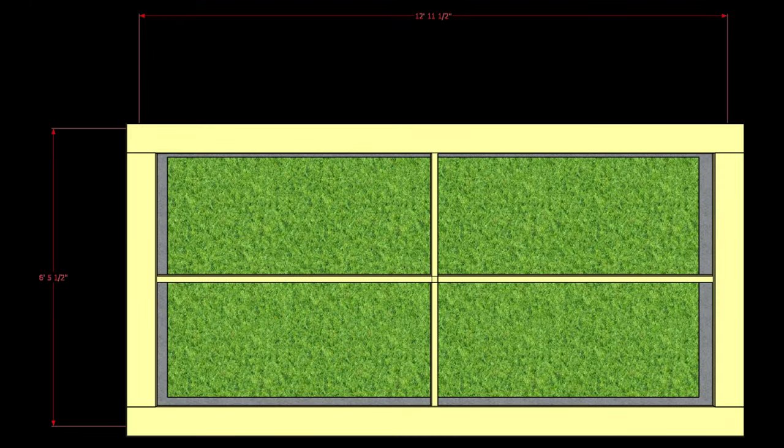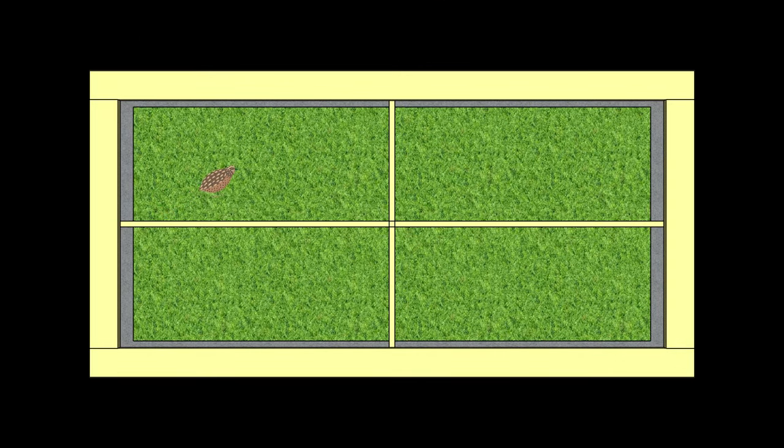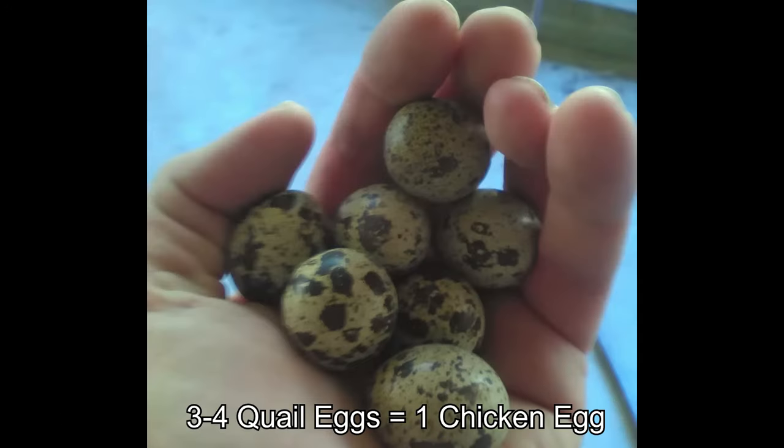I have a roughly 13-foot by 6.5-foot enclosure, subdivided into four sections. Each section is roughly 20 square feet in area. I've read that Coturnix only need 1 square foot per bird, but I like to be closer to 2, so I'll plan to raise around 12 birds. This will provide the equivalent of 2 to 3 chicken eggs a day.